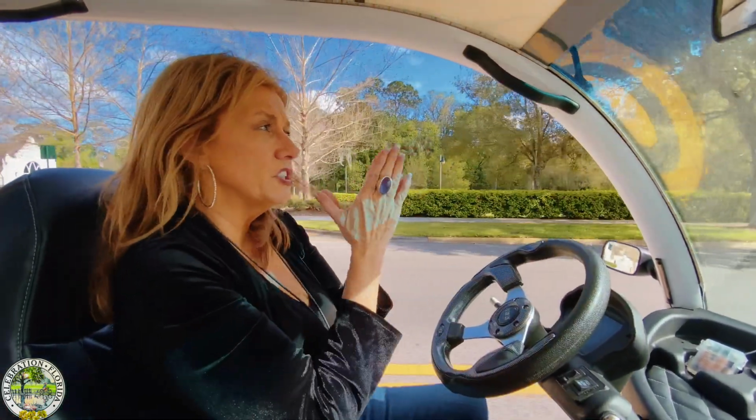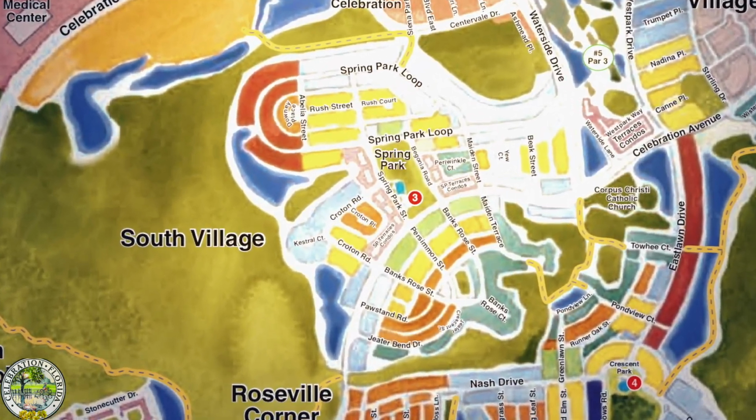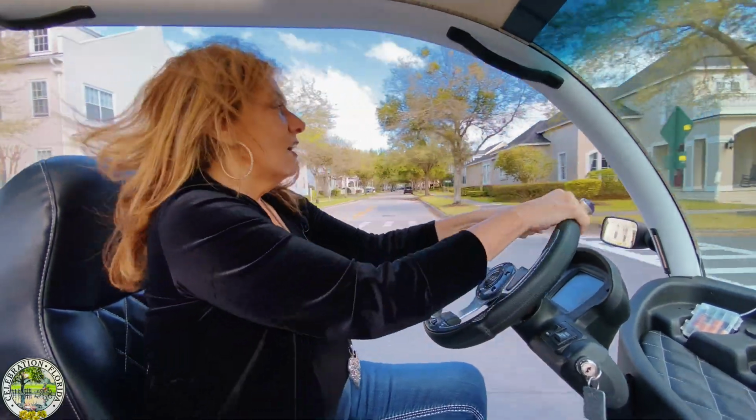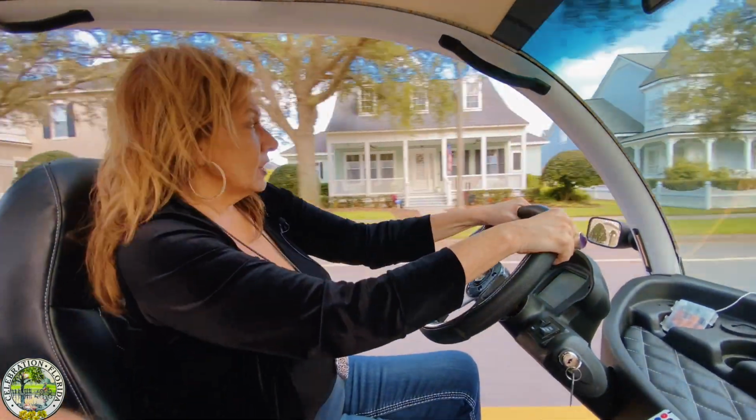Okay, so now officially we have arrived. We are in South Village. What we're seeing on the left and right here, these are a lot of village homes.